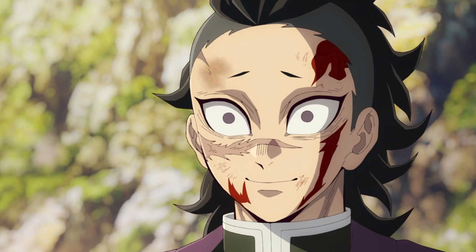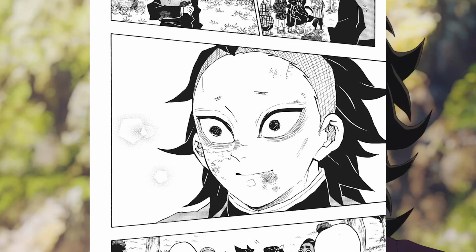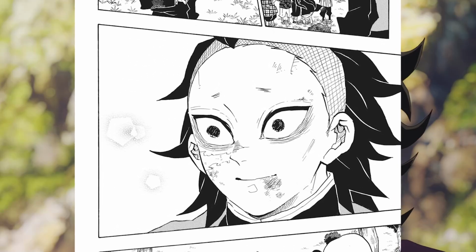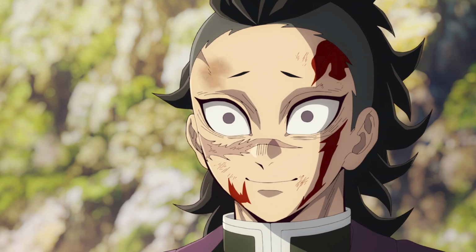And I appreciate Sotozaki keeping everything as in the manga, because we get basically the exact same sequence of Genya saying that he's glad for Tanjiro and Nezuko and seeing him smile. I think this is the first time that we see him smile in the anime. I just love Genya, man. I'm really happy to see him smile like this.